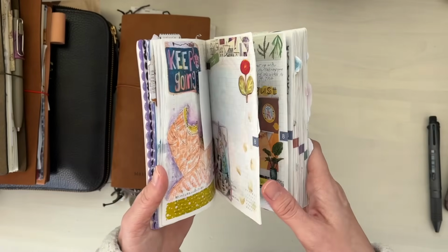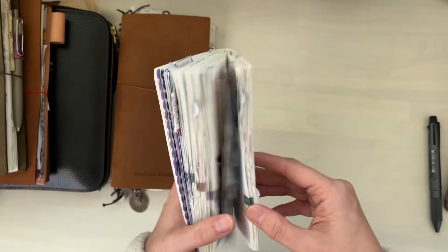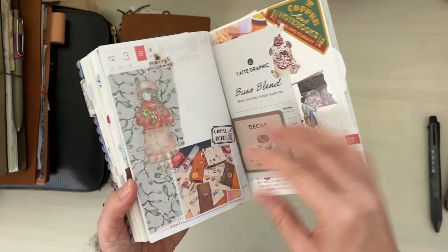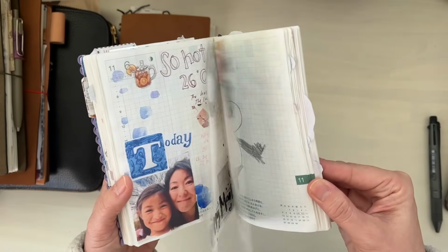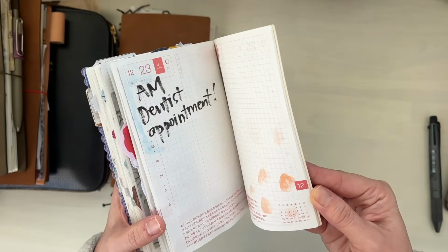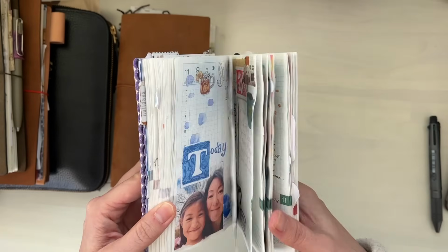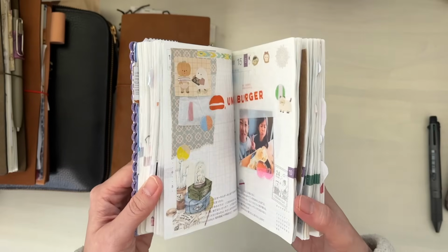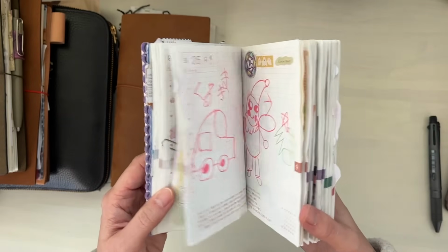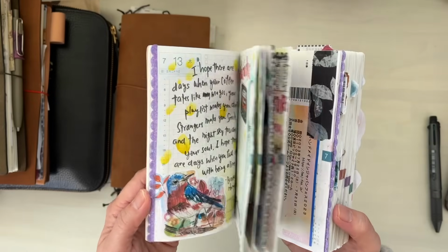And even right now, my kids look through my past journals, and I love the sound of the paper and the crinkle, and just looking at the memories. It's just been a really great journaling experience in the Hobonichi. So this is kind of like my semi-daily journal for 2023 that I really enjoyed.